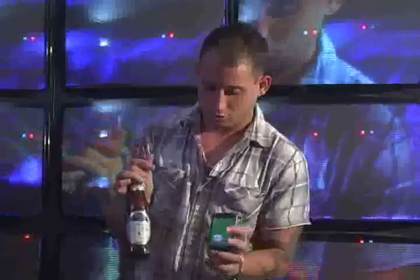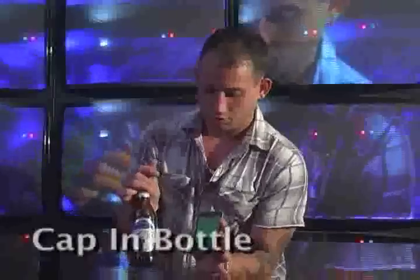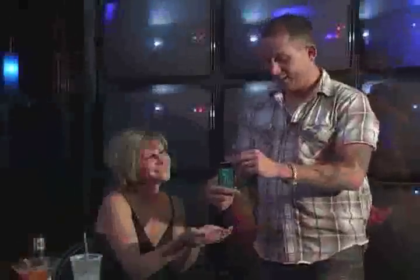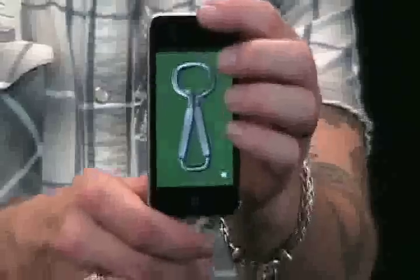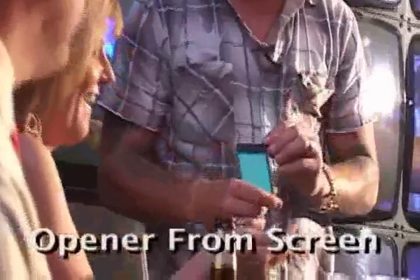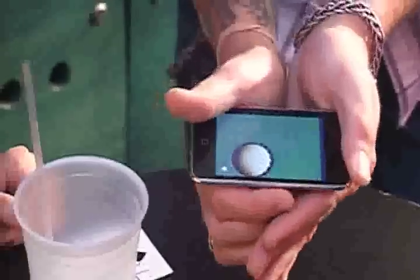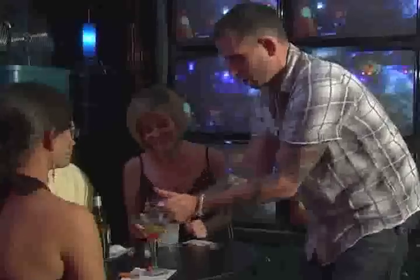Watch. Check this out. Look at the bottle opener. We're gonna get it to actually come off the screen. Oh, wow. Into your hand. That was cool. That's pretty sweet. Yeah. Got the bottle cap. Watch. All I have to do is give it a little shake.